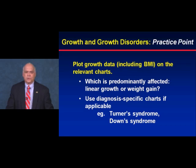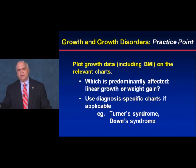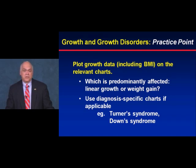And it's therefore important to ask what's predominantly affected in those children in whom growth is a concern, linear growth or weight gain. It's also important to note that there are several diagnoses or conditions for which there are specific growth charts, including Turner syndrome and Down syndrome, in which short stature is really one of the cardinal features. And yet it's still worthwhile knowing, is this girl with Turner syndrome growing appropriately for other girls with Turner syndrome? Because that will sometimes be helpful in identifying additional problems that would need to be addressed.